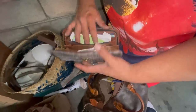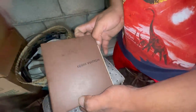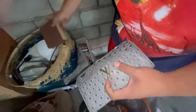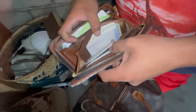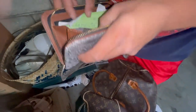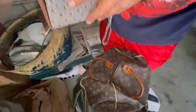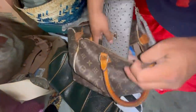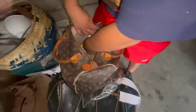Dude, she had so much. Look at this. Dude, another Louis Vuitton. Is that a Vuitton wallet? Oh, it's empty. Okay, we don't want to show anything personal. But still a really nice wallet. I like the gray. Okay, so that's another Louis. And then we have a bunch of, like, rings.